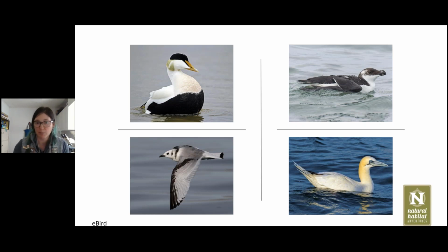They're fisher birds. They don't fly very well. They're kind of adorable. Really neat to see. Bottom left is a black-legged kittiwake. Not everybody's favorite because it looks like a seagull, but we see a lot of them, and I don't see them where I live, so I think they're pretty neat. And then the bottom right there is a gannet. So those are really beautiful large birds, and it's really, really neat to be able to get a view of one of those.